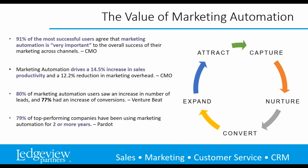If I need to prove my point any further, here are a few relevant statistics for your marketing automation plan. I'm not going to go through all of them, but I want to highlight number 3. It's my favorite. 80% of marketing automation users see an increase in the number of leads, and 77% had an increase in conversions. I mean, it speaks highly to the power of marketing automation and how it helps you meet and hopefully exceed your goals.